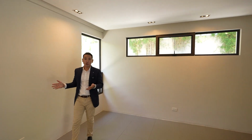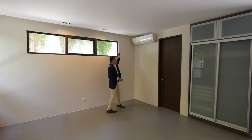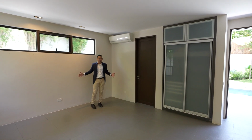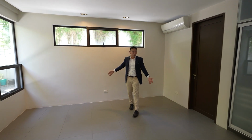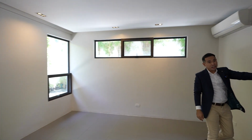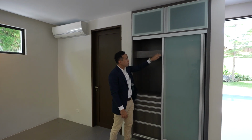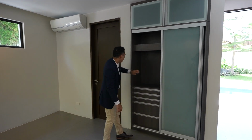So you see that this serves as the first bedroom in the house, and you also already have a Panasonic split type air conditioning unit. It's very spacious, it's regularly shaped. You can easily have a large, even king-sized bed here, and it's also well lit, even with windows all the way here on the other side. It already comes with beautiful custom-built cabinetry. You even have frosted glass and easy to open cabinetry.